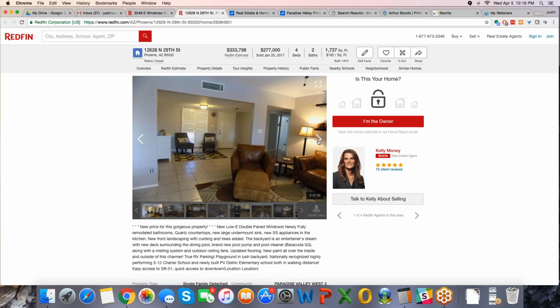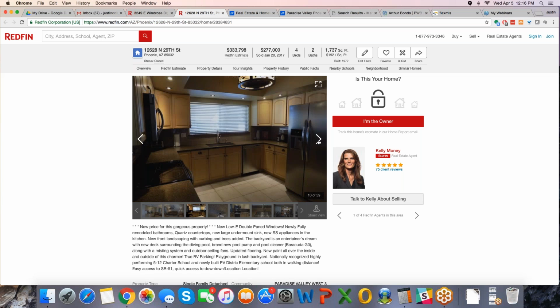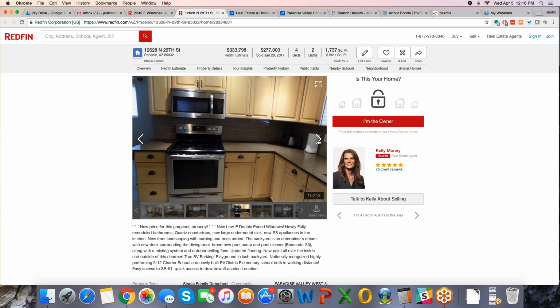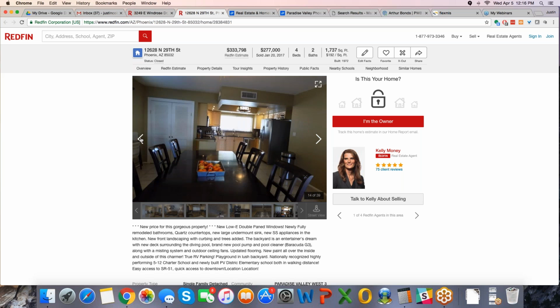Nice inside, right? Looks like someone put some money into this. Okay, so this is 1,700 square feet for a house. Doesn't look like it's a complete remodel, but they definitely put some very nice things in there, right? So yeah, there's definitely a lot of improvement there. So again, if I'm going to go look at price per square foot, that was sold in January.